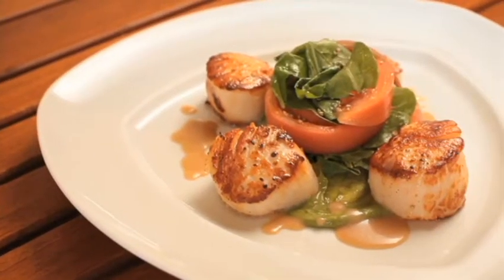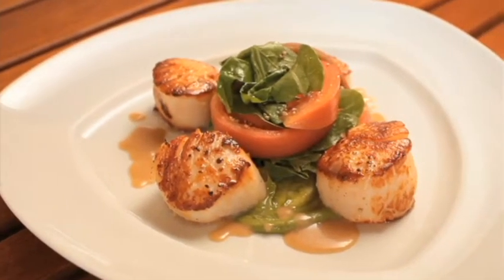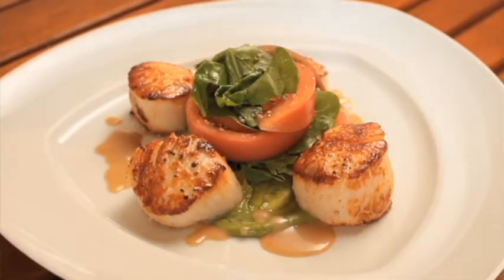A little bit of a salad with heirloom tomatoes, local citrus, local baby arugula, and then we dress that with a blood orange butter. Lovely.